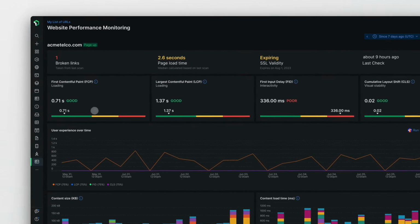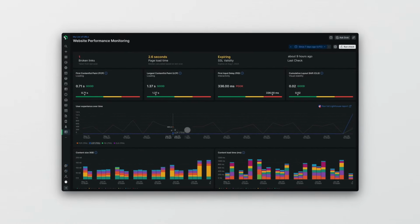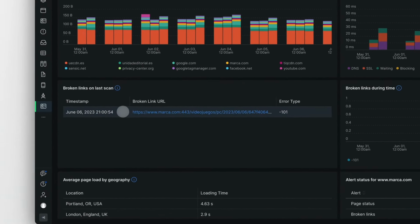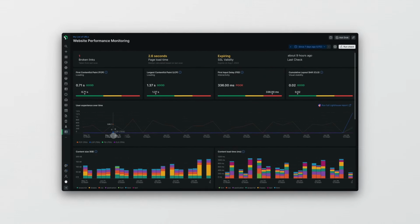In just moments, you'll get a dashboard that shows ongoing performance, lets you know where and how to improve, and provides alerts on outages. So you can say goodbye to tedious one-time manual checks with page graders and hello to peace of mind with active and continuous site performance monitoring.